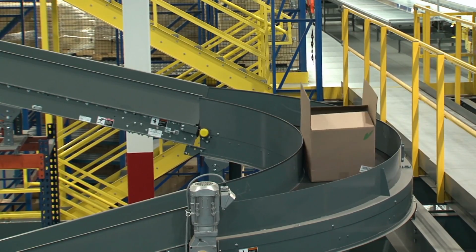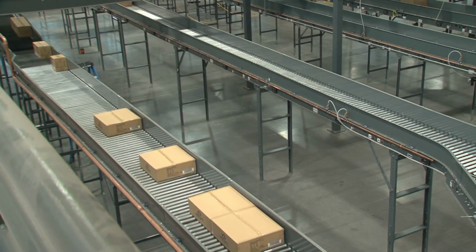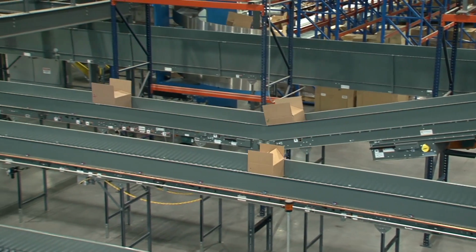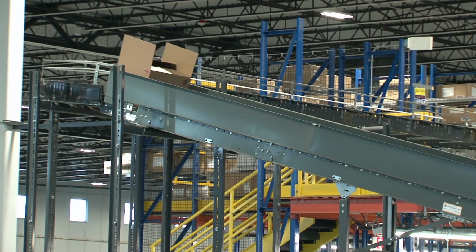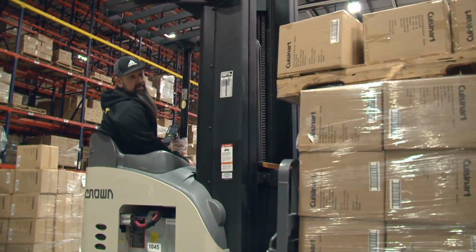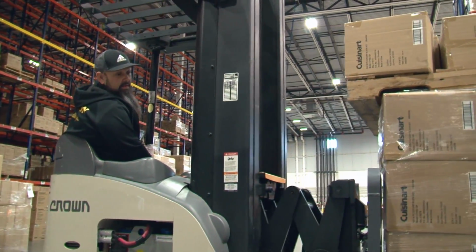This is the first Conair facility to have a foray into direct to consumer. So it created a lot of challenges for us: the number of SKUs that are offered, the label requirements, the turnaround time necessary to meet our customers' requirements. We typically turn orders in 24 hours or less, so it's a pretty aggressive timetable. And all of this is done seamlessly for our customers.